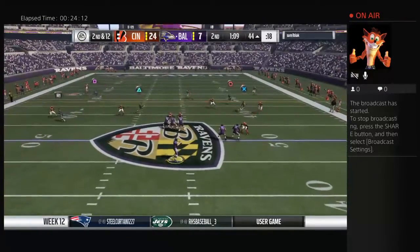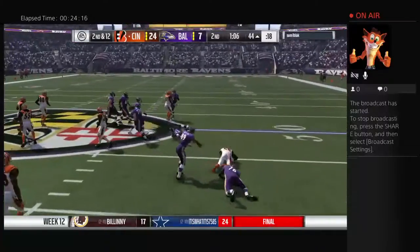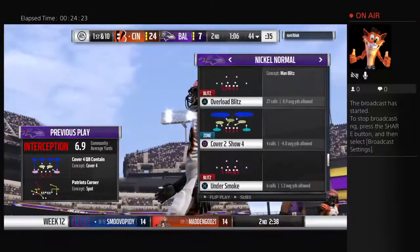Second down, Flacco to throw. And for the 3rd time here in this half, it's intercepted. Picked off by the linebacker, Ray Malaluga. And the return comes to a halt right at the 44-yard line.